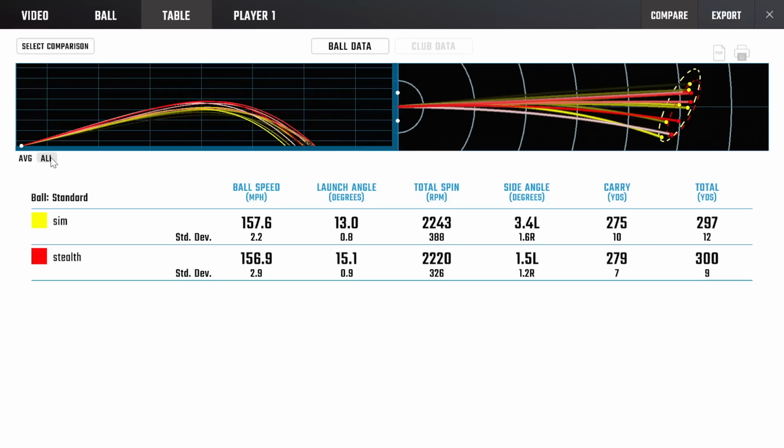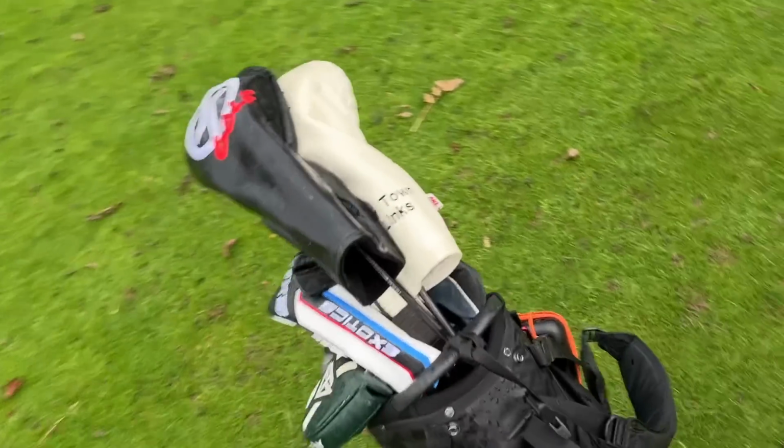The one thing that I think did let the Sim down, if you look at the top right of the screen, was where I hit those Healy shots that were kind of 5 yards behind where the Stealth was. So maybe the Stealth is a bit more forgiving on off-centre strikes. And so guys, there you go. How interesting is that? More ball speed with the TaylorMade Sim.